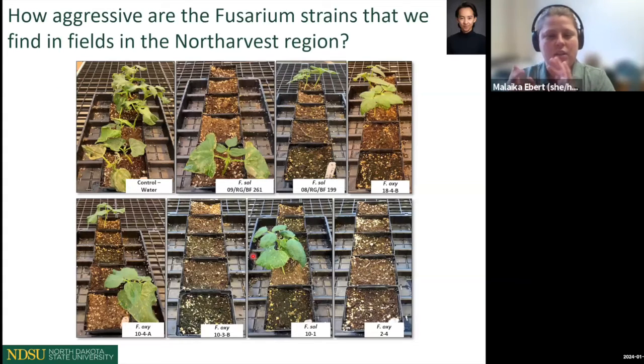And there we challenge different bean species with different Fusaria. You can see a control plant here. This is just inoculated with water. This helps us to determine how the plants look when nothing is threatening them. And this is always the set that we compare everything we inoculate to. Here you can see that the plants all germinated. They all have big leaves. They're green.